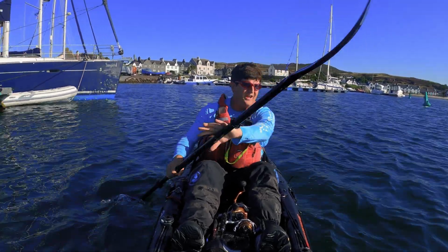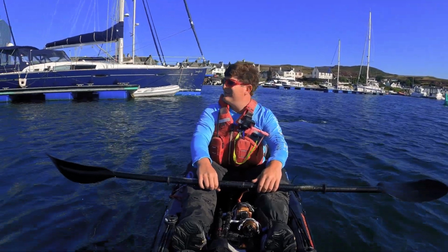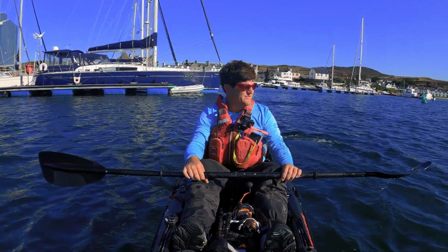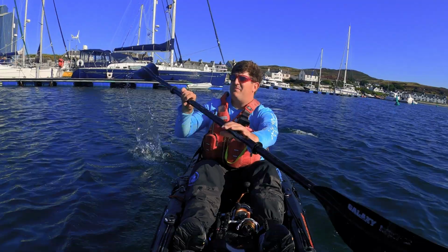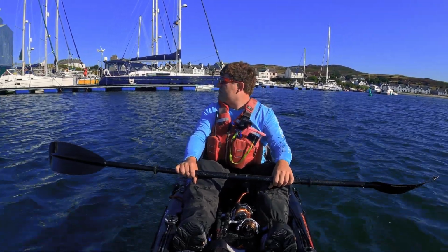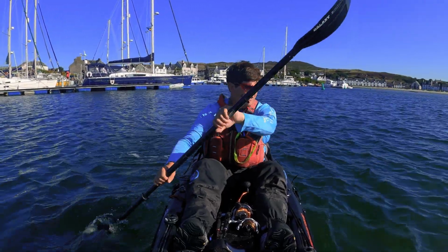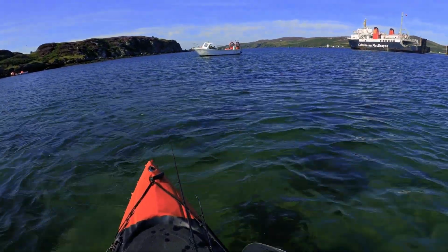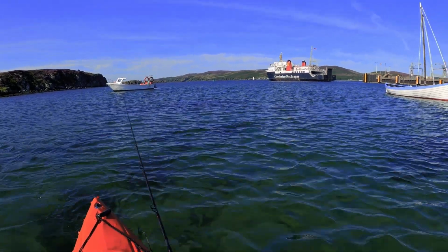Okay, so good morning. We're in Islay, and we're going to do some kayaking. We're not going to do very much, unfortunately, because the weather doesn't look very good. Today's not the only day I'm going to get out, so paddle over, see if we can find some spots. It's very nice. And there she goes. Let's have a run up.